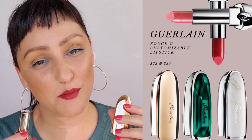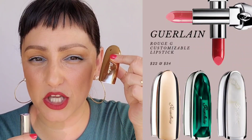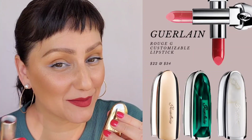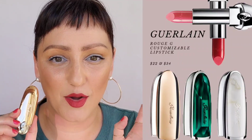Really impressed with this because it's environmentally sound luxury, and I think that's where we need to be going anyways. So they did a great job of creating a reusable case that makes you want to buy more of their lipsticks. Smart idea, but also makes you want to reach for the actual lipstick more and fill it with beautiful new colors. So it's a win-win.